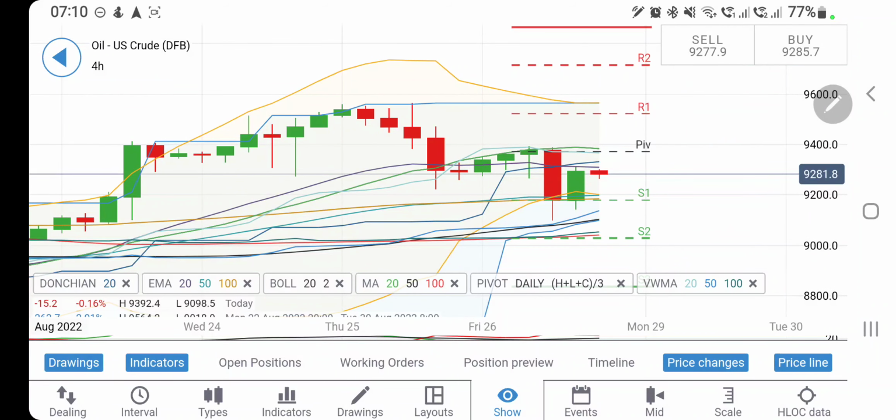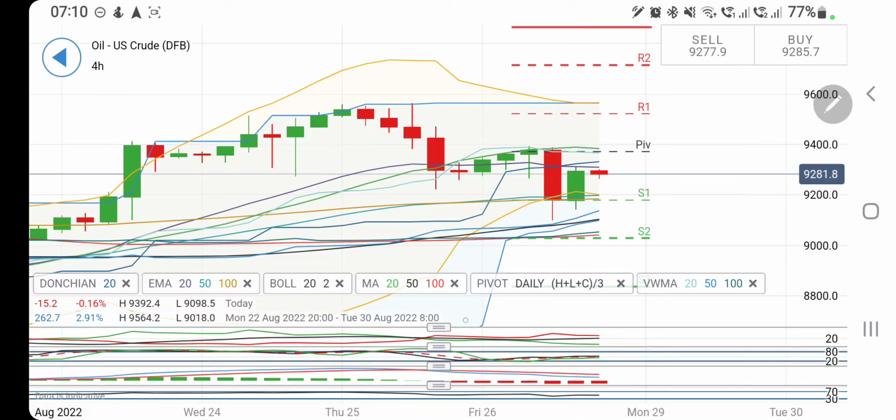See, the support there at 92 on the indicator is strong. This is also 50. This is also close to the bottom of the Bollinger Bands, and then 91 and 90 levels. This is the 50 period moving average and the pivot level at 90.2. So this is going to be a fairly strong support zone. At the same time, 94 is a good resistance zone.